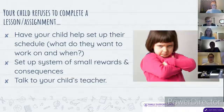Like I talked about before, set up some small reward consequences. So setting goals, and if they meet them, setting some rewards. If it becomes a constant problem, I've talked to parents about maybe setting some consequences if they're continually not meeting some goals. Obviously, those goals need to be attainable. We don't want to set goals that are unattainable and then punish a kid for not meeting them. And then again, talk to your child's teacher.